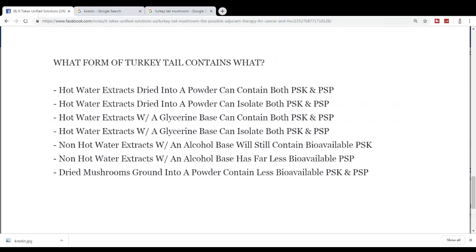Now the non-hot water extracts with an alcohol base will still contain bioavailable PSK, meaning it's absorbable to the body, right? But again, the non-hot water extracts with an alcohol base have far less bioavailable PSP. PSP is highly water soluble. It's not something that gets pulled out very well in alcohol. So if you get just the turkey tail with an alcohol base, you're most likely going to get more PSK than anything. Again, not a bad thing if that's what you're looking for. But if you're getting it thinking that you're getting PSP, you're not really getting it, because you need the hot water extracted form of that.